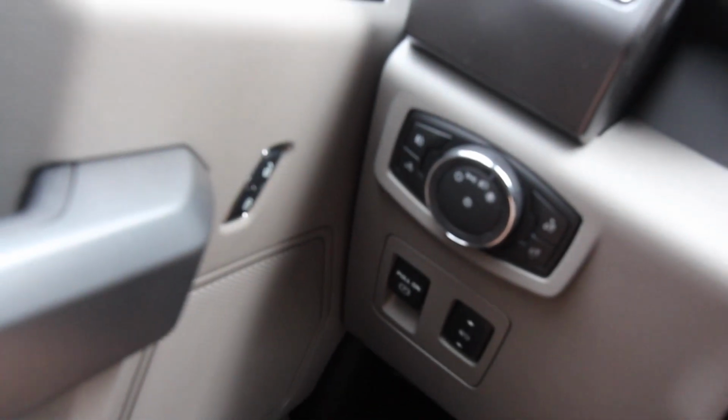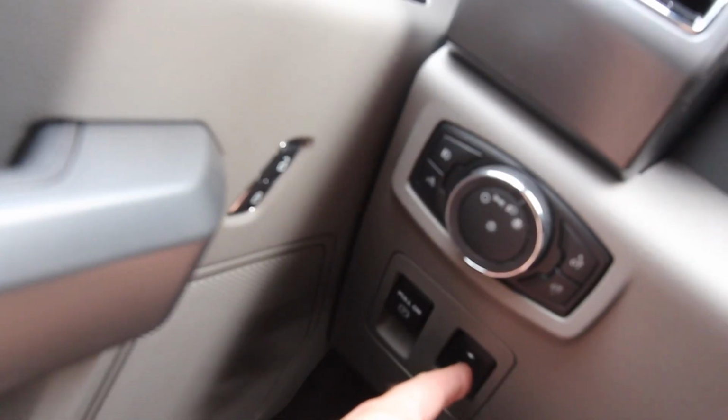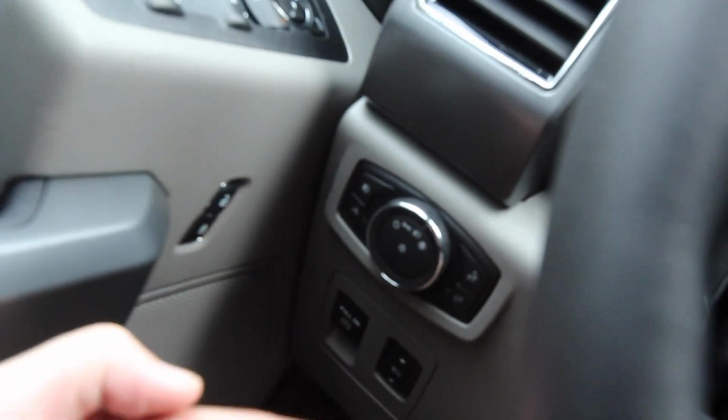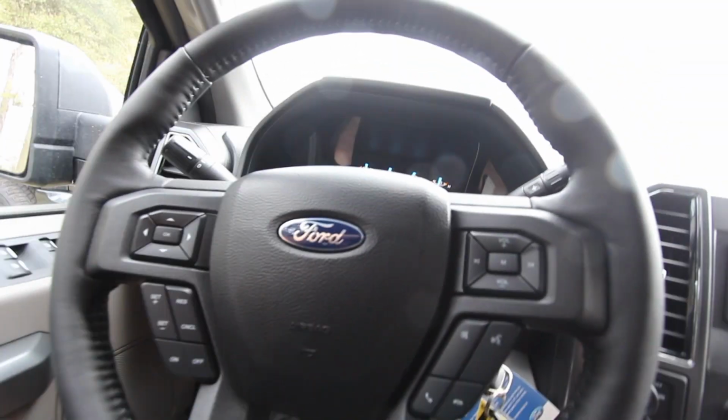And another nice feature that a lot of people like is this button here. This actually moves the pedals back or forward. So if you're shorter, you can move the pedals up. If you're taller, move them back and all that. So that's a nice feature. I don't think the Chevy's going to have that electronic pedal button, but we'll go see in just a minute.